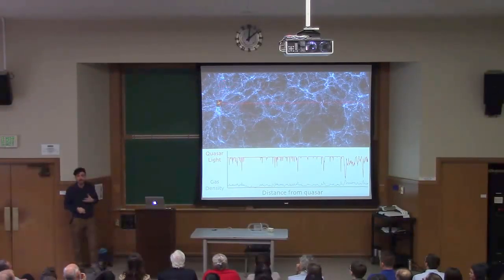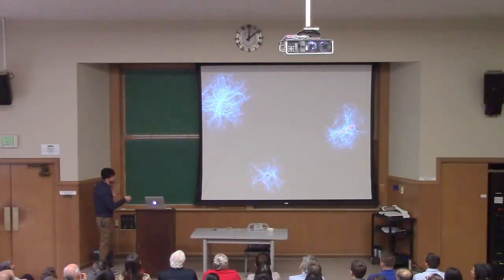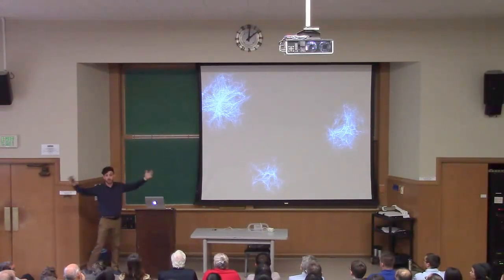But if we can detect it, we can hope to make a map of the universe that might look something like this, where everywhere that we see a quasar, we get this bubble of a region where we can probe the large-scale structure of gas.